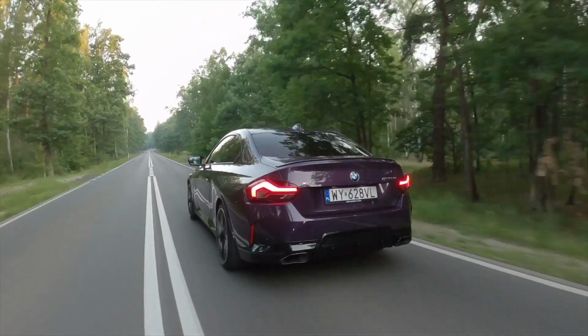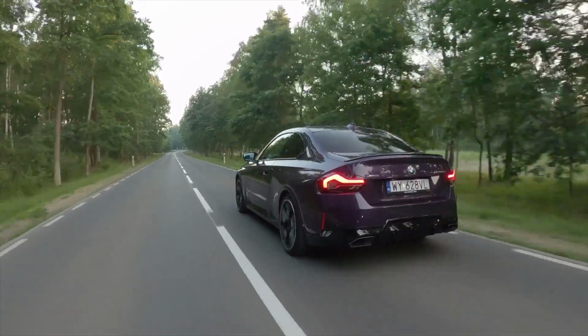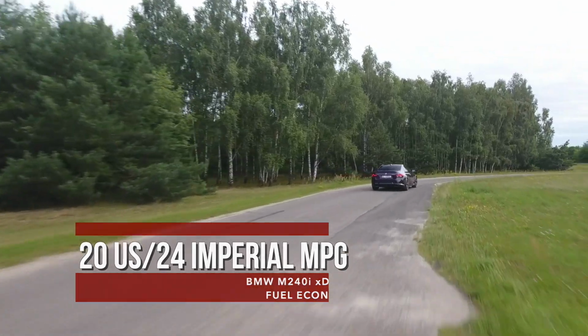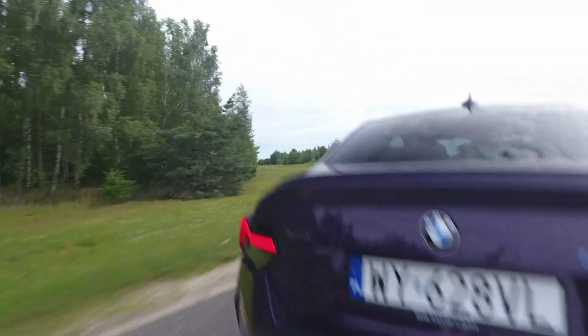The only drawback may be the 52-liter petrol tank, which seems to empty really quickly, especially when you go off the motorway and start having fun. I was averaging 11 to 12 liters per 100 kilometers combined. In eco mode, you can get a better result, but you don't buy an M240i to drive in eco mode, right?